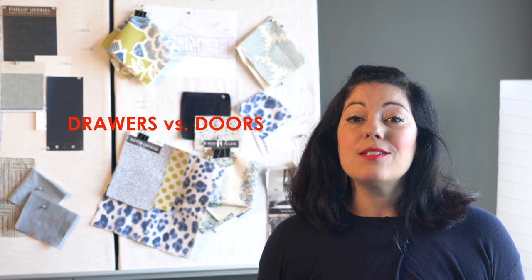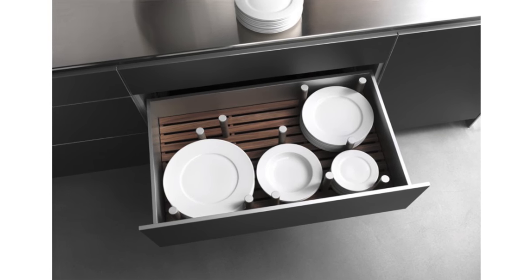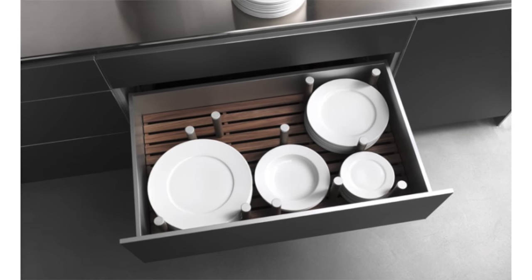A must-have in your kitchen are drawers instead of doors. Extra deep drawers are the easiest way to store large pots and pans because it's easy to see everything inside and you can get to them easily as well. You can even store plates with strategically placed pegs like this from the German company Baltop.